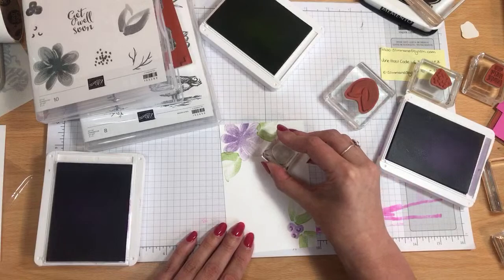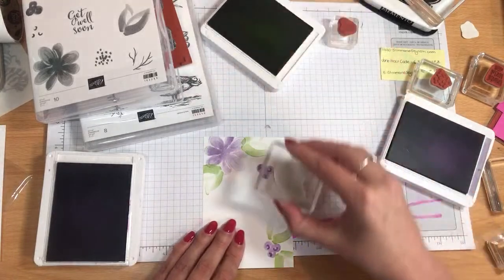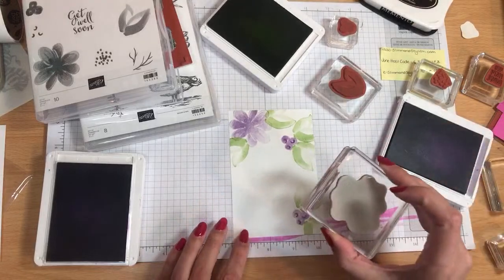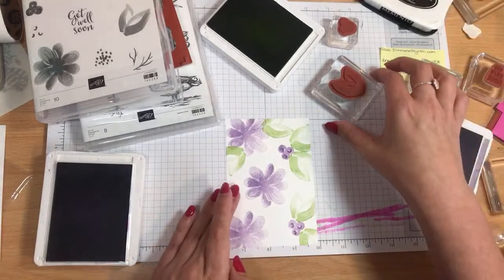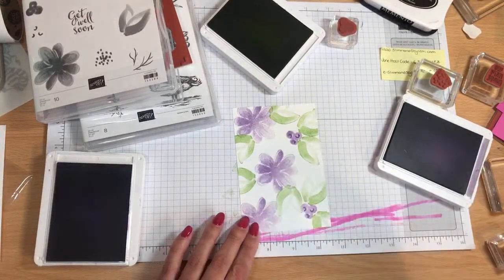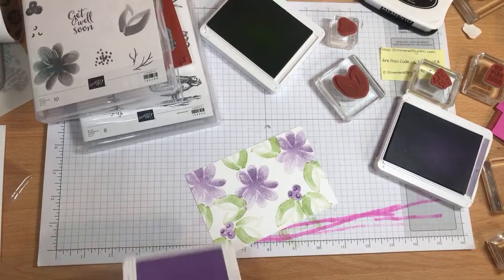Just got to remember which colours are which here. Like this. So I'm just going to create a background with it. Quite big leaves to fit into a background. I think I'm going to end up over my purple, but yeah, it doesn't matter. No one's going to see that bit. I like it. That would be quite good for making your own DSP.